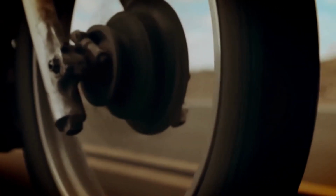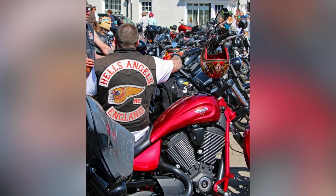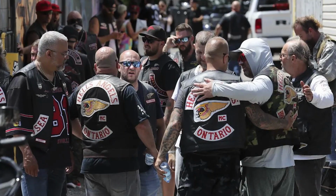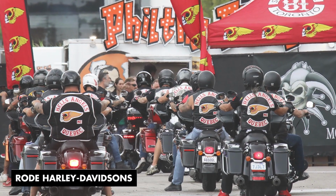The Hells Angels' strong sense of brotherhood was also helped by Harley-Davidson motorbikes. As the members rode in a line, the distinct rumble of Harley-Davidson engines brought them closer together and showed how strong they were as a group. The Hells Angels were proud of their close-knit group, which was strengthened by the fact that they all rode Harley-Davidsons.